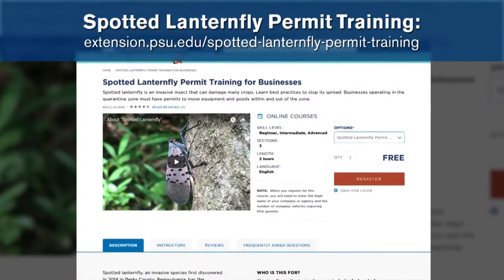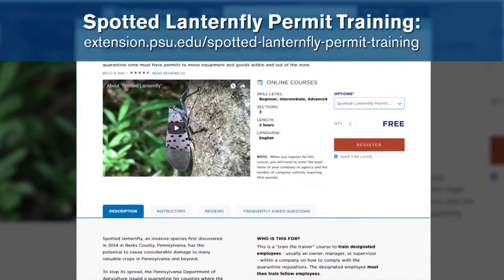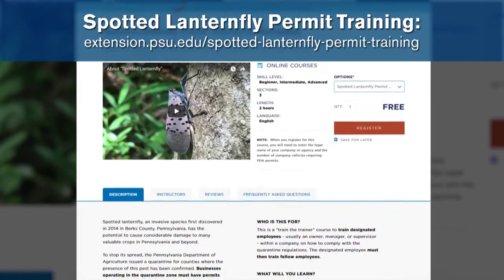What if you're an individual in the quarantine zone? Our studio here is in the quarantine zone. A lot of our viewership is in the quarantine zone. Some are not, but a lot of them are. What should they know about this and about their travels if they're in the quarantine zone? And is there anything that they have to do?